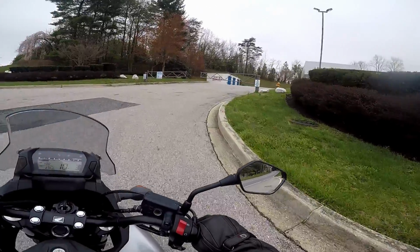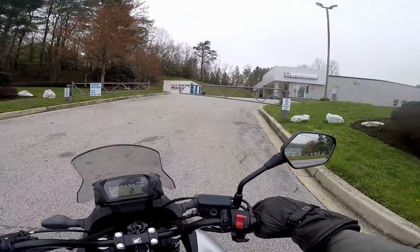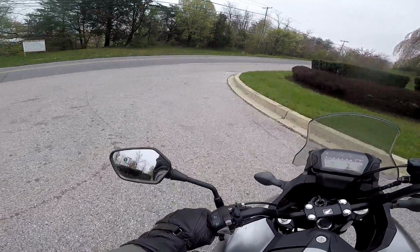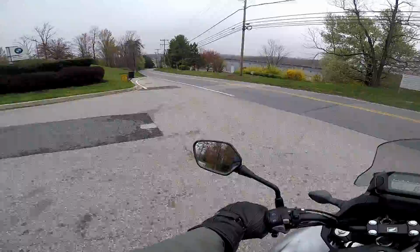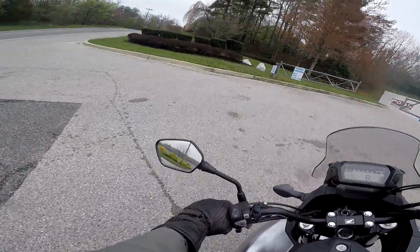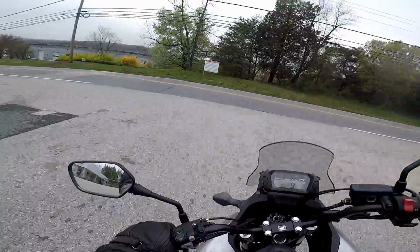Yeah, when it comes to bikes, what you guys need to do is buy Japanese, because they treat you a whole lot better in the long run. Oh, by the way, this bike is just so easy to maneuver and do U-turns like this. Look at that, it's just so easy.